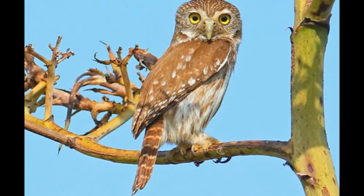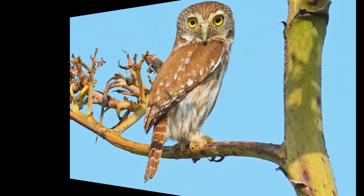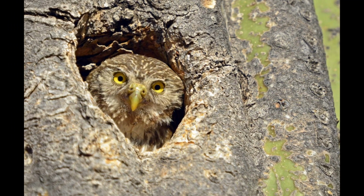Pygmy owls often use soft contact calls to communicate with their mate or offspring during nesting and foraging activities. These gentle calls help them maintain contact without drawing unnecessary attention to their location.